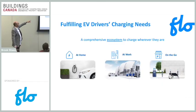We fulfill basically three pillars. It's what we focus on. We don't focus on anything else.